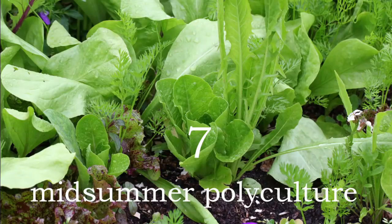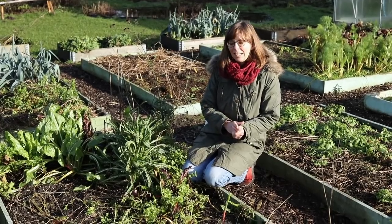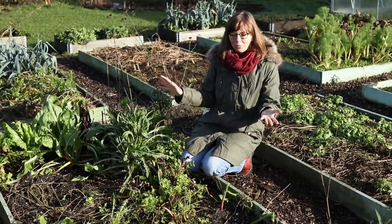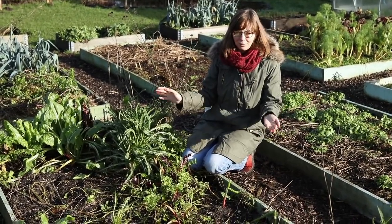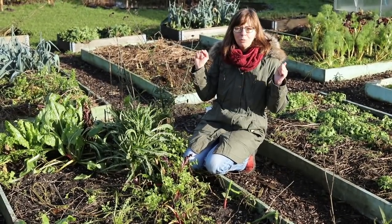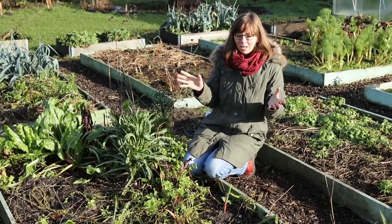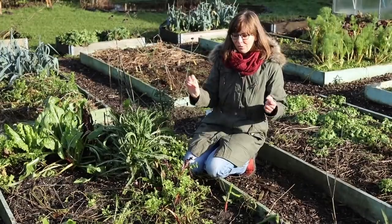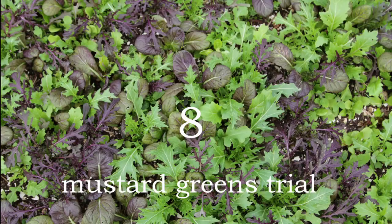Number 7, I want to try a different polyculture this year, one that can be sown later in the year around midsummer. This is the polyculture bed that we sowed in April last year and that we filmed a series of videos about, and we're still harvesting from it, by the way. But I also want to try a different mix of varieties and different kinds of vegetables that can be sown later this year.